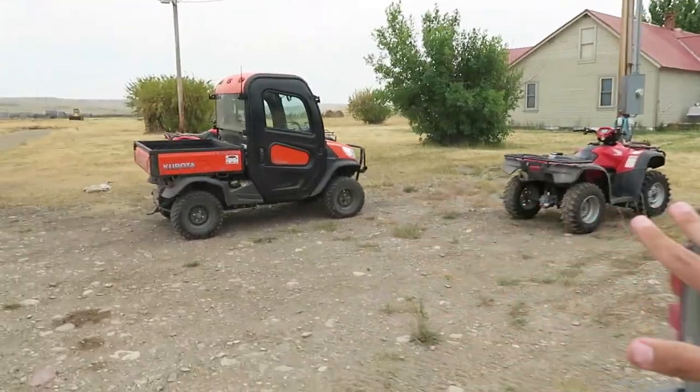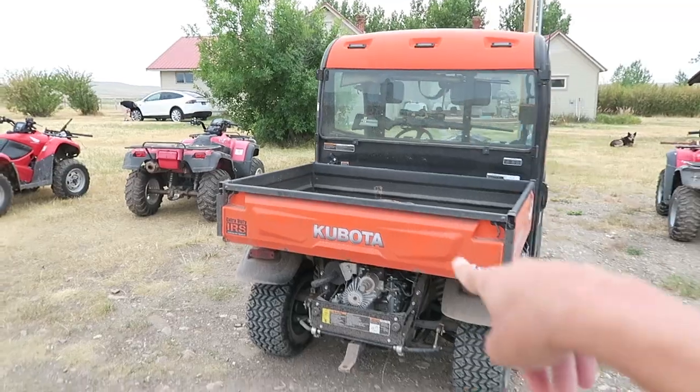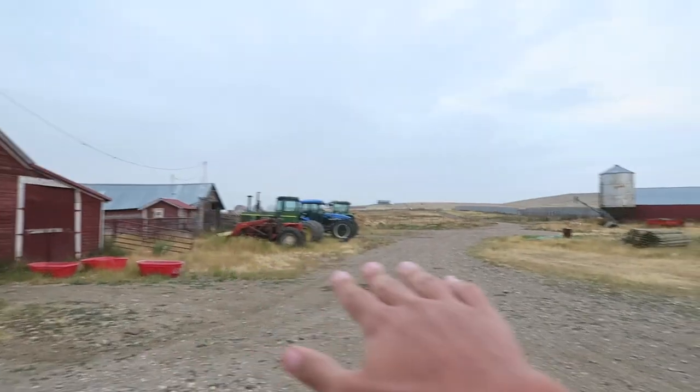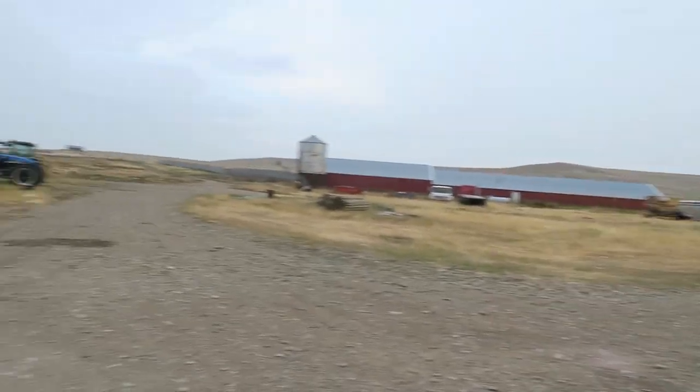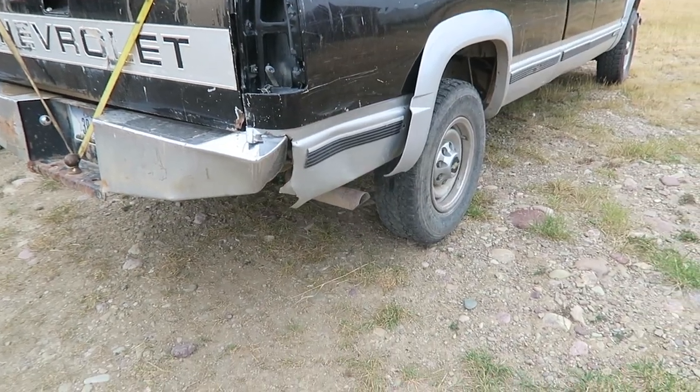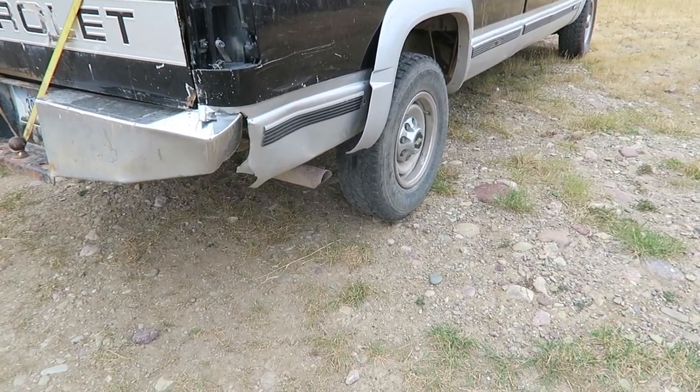Wait, just before we hop in, remember, I said I'd give you a showing of the toys. So we have a total of 4 ATVs. There's one out in the field over there. And then we have this one Kubota 4x4. And then of course we got all the tractors and other trucks and semis and all that good stuff. Start her up.